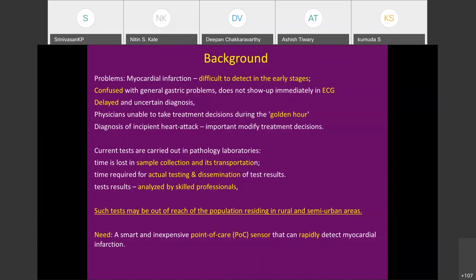Because the blood sample has to be collected, it will go to a big pathology lab, and then there they will do the testing, and maybe after 4 to 6 hours, you will get the report. Okay, so what this tells us is that if it's a situation in rural India or semi-urban India, then the problem is going to be even more severe.